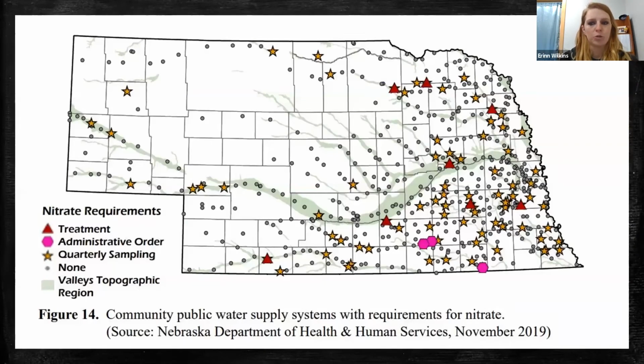This map shows you where those systems are within the state of Nebraska. Those that do require the nitrate sampling, the dots are just none, basically once a year. Quarterly sampling are the stars, and then the triangles and the hexagons have higher nitrates, so they do have more regulations and rules that they do need to follow within the state guidelines.